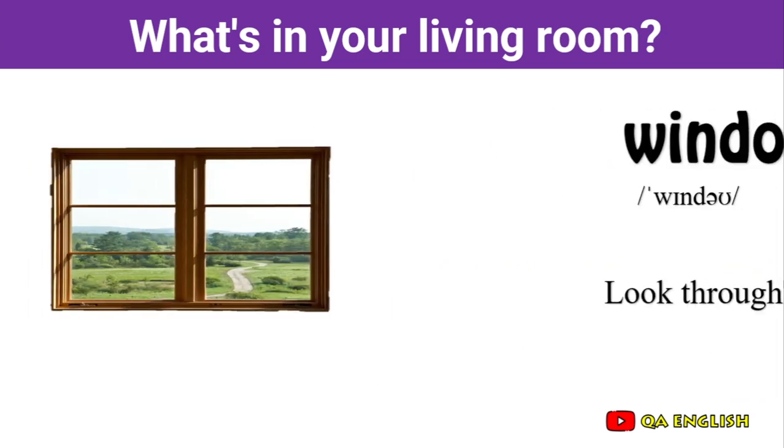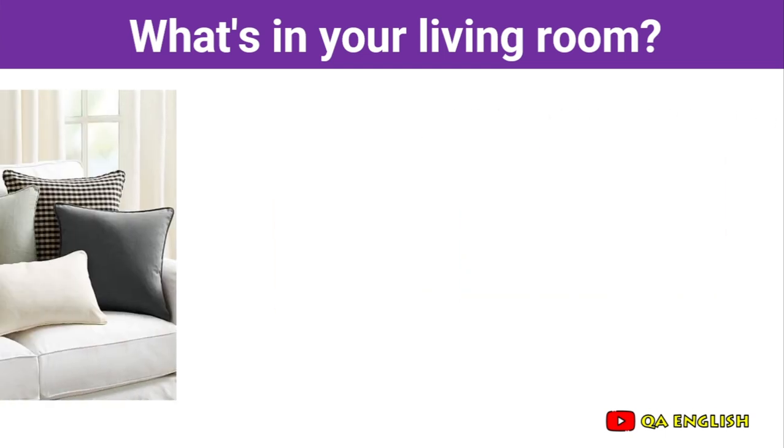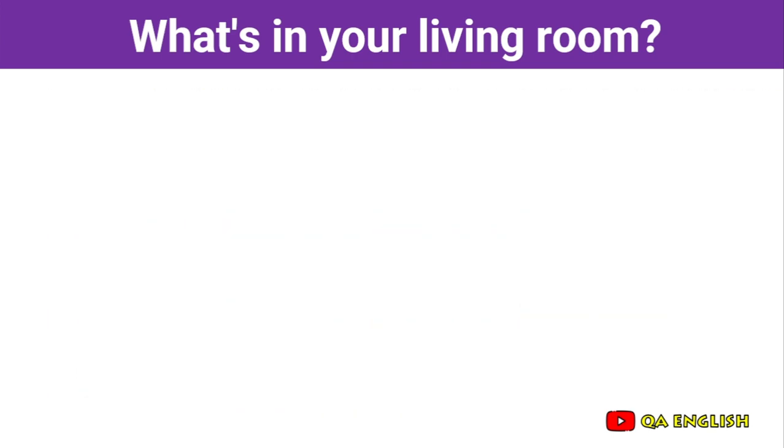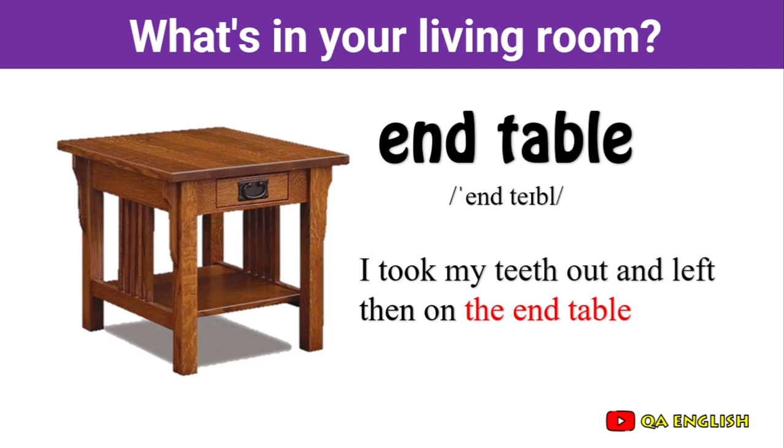Window. Look through the window. Throw pillow. The throw pillowcases haven't been changed. End table. I took my teeth out and left them on the end table.